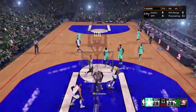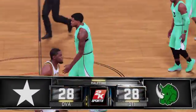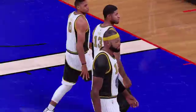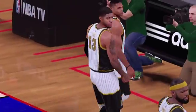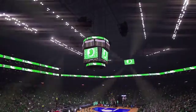Here's Gay. Banked in off the glass. Gay's got the game tied up here. So the clock runs out with the score tied going into halftime. And we'll be back right after halftime to get the third quarter underway.